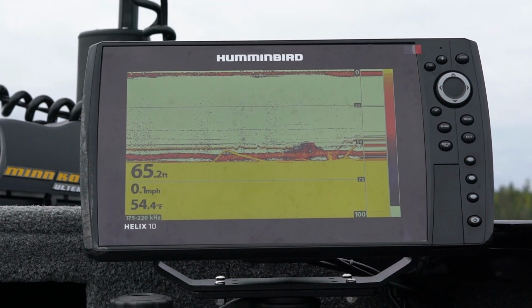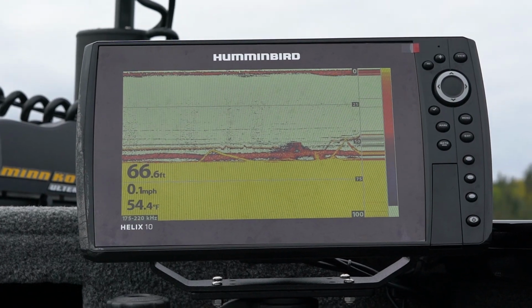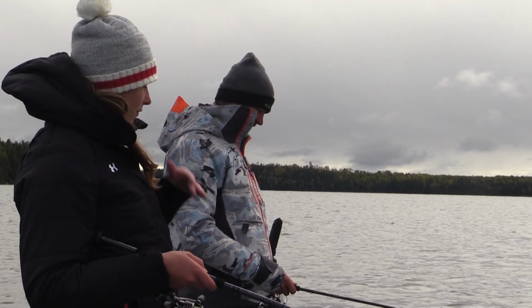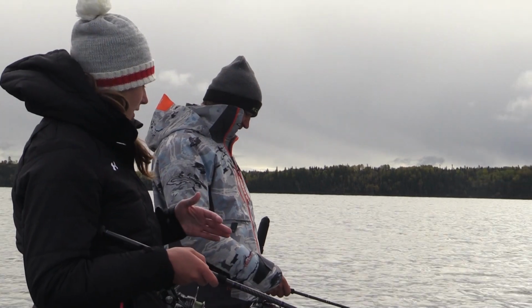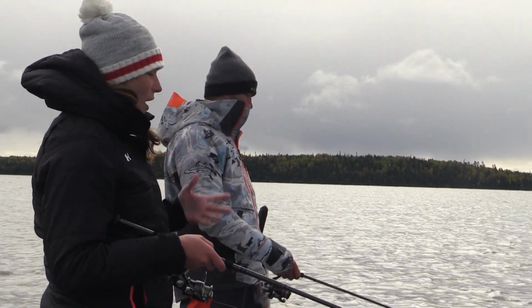You see them down there, and they're pretty aggressive. And they're curious, so they'll come up. We can see both our jigs on our screen, and they'll come up and take a look. They'll even follow it up. Some of them are following Tyler's up 30 feet. It's crazy, but they won't commit. And the thing about them being finicky is sometimes you just don't have what they want. So you've got to offer them new stuff.